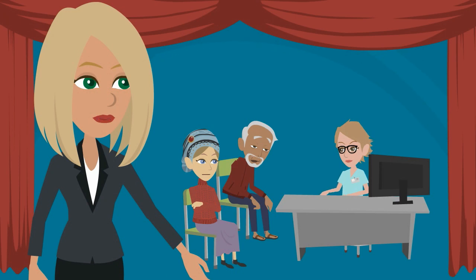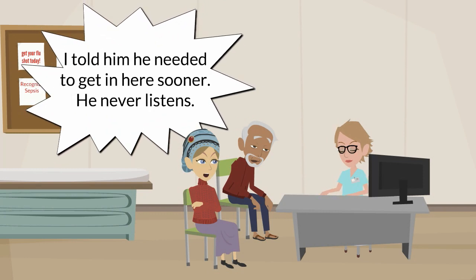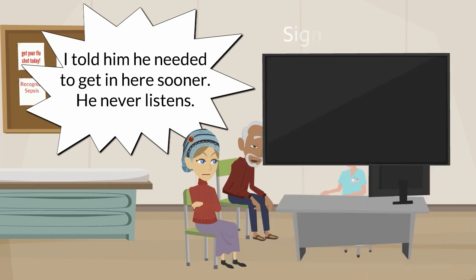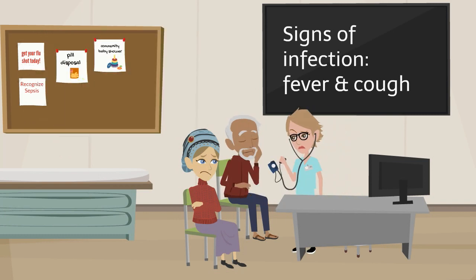There was a gentleman named Melvin. He presented to his SSM primary care physician, Dr. Gill's office, feeling just plain lousy. Melvin had been complaining to his wife, Barb, that his cough was getting worse and he felt like he had a fever. Barb noticed that he was becoming sicker and sicker by the minute.